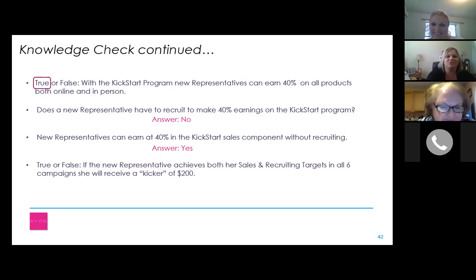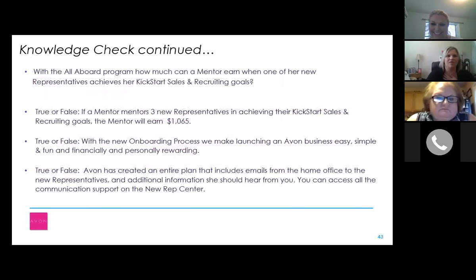Okay. Now, true or false, if the new representative achieves both her recruiting targets and all 6 campaigns, she will receive a kicker of $200. True or false? True. Everybody's voting true, and you're right. Okay, with the All Aboard program, how much can a mentor earn when one of her new representatives achieves her Kickstart sales and recruiting goals? Oh man. Was it 355? Any other guesses? Well, I mean, you get 20 for each one. Awesome. Good job. That was right, 355.